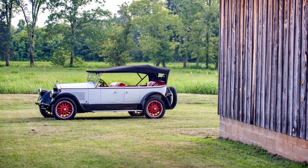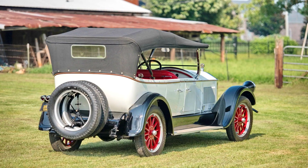It subsequently received senior status, medallion number 1,400,527. Painted light gray with black moldings and fenders, it is accented with red and beige pinstripes on the belt molding. The upholstery is red leather with white pleats, which contrasts nicely with the body. The top is black canvas and in very good condition. The paint and chrome brightwork are similarly very good.